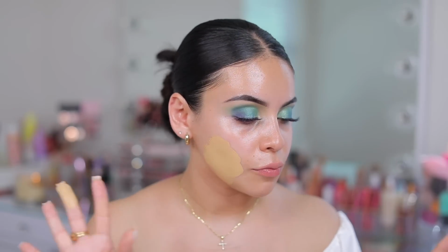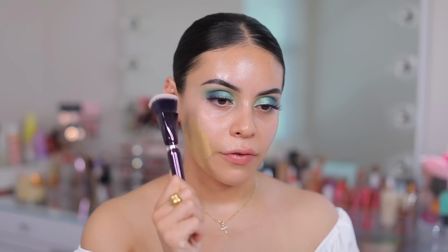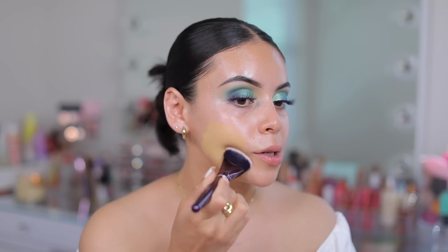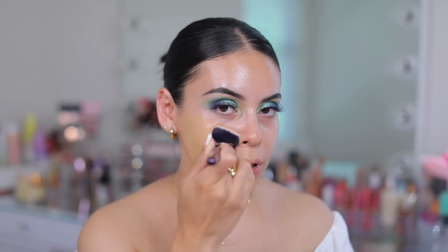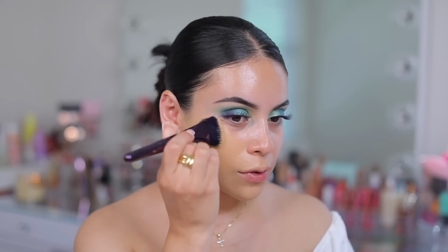So let's just blend that out. It's probably not gonna match. Honestly, it's gonna look crazy. Nothing like a fresh foundation brush. Anissa Beauty Pinnacle Foundation, as always. Definitely has full coverage. Yeah, and it's definitely too yellow. The coverage is really nice.